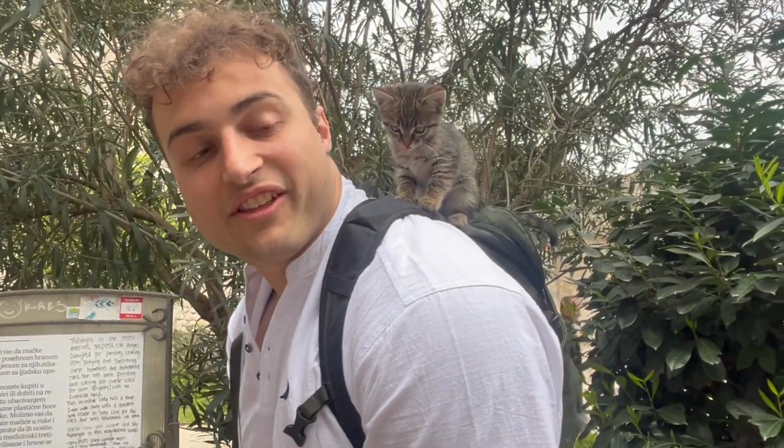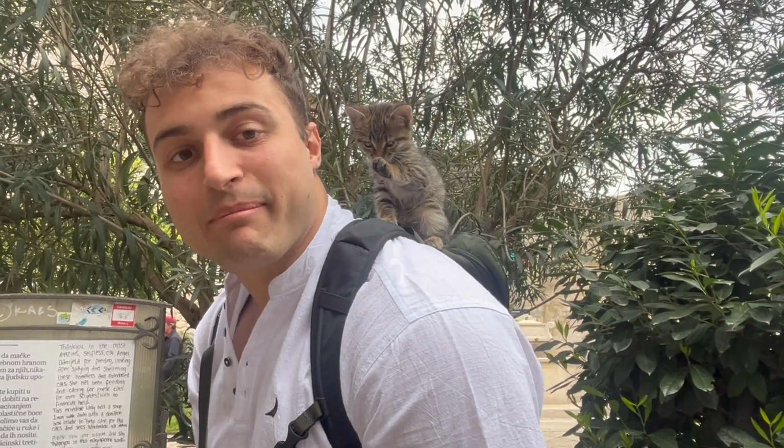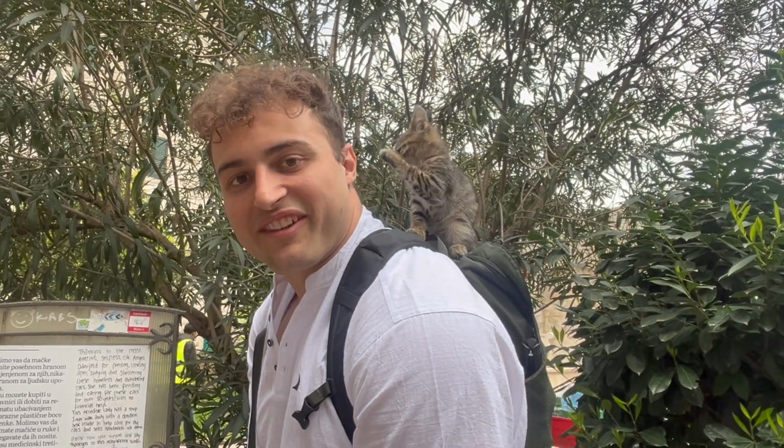On top of that, the locals are feeding the cats all kinds of amazing stuff. They eat better than we do. So they're eating charcuterie, they're eating like fish, they're eating eggs, they're eating bacon. I'm looking down at all these plates around us, and it's just crazy the meals that they're having. They look so happy, and it looks like a great environment for these little guys.